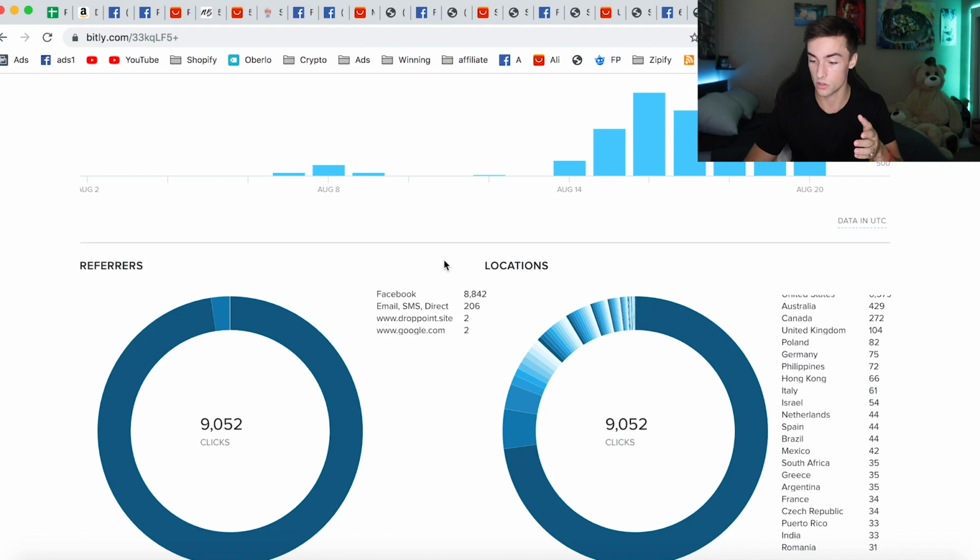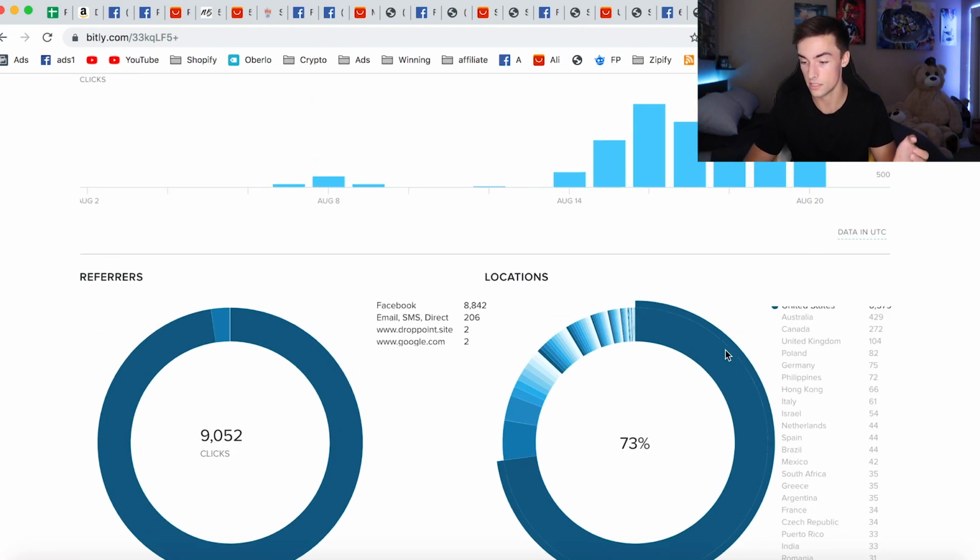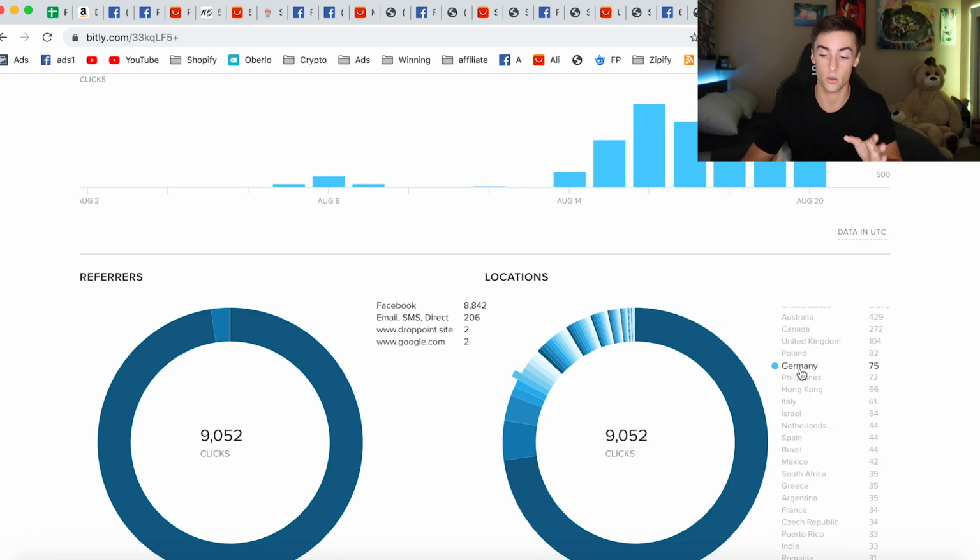And it shows the countries too. The biggest country is going to be the United States. It doesn't show it right there. 9,000 clicks from the United States, and then it goes all into these little countries right here, which is really cool. It really helps you understand who's advertising, to what placement, what platform, and where.